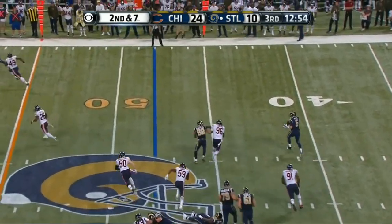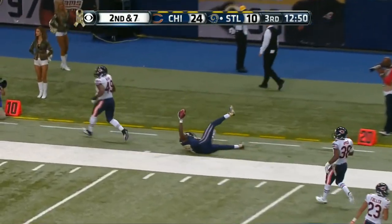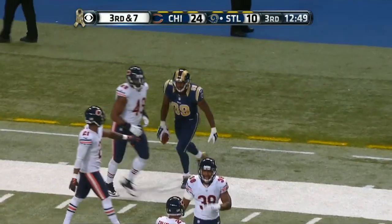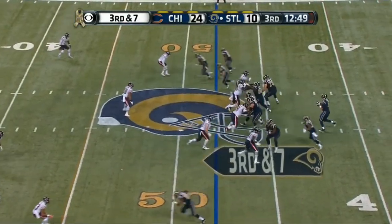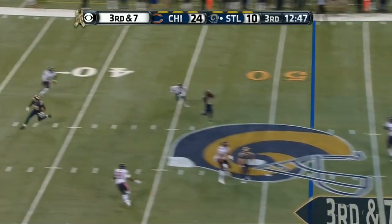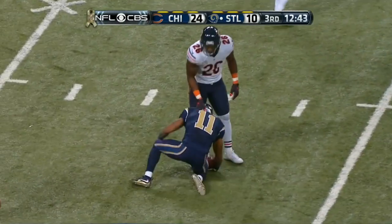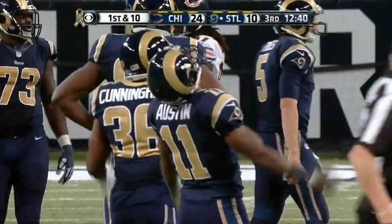Play action to Gurley. Foles rolling right, taking a deep shot, and it's incomplete. Out of bounds was the intended target, Jared Cook, who has 1 catch today for 6 yards. Foles to Austin for a first down. Tackle made by Bryce Callahan, but St. Louis, for just the second time today, converts the 3rd down.